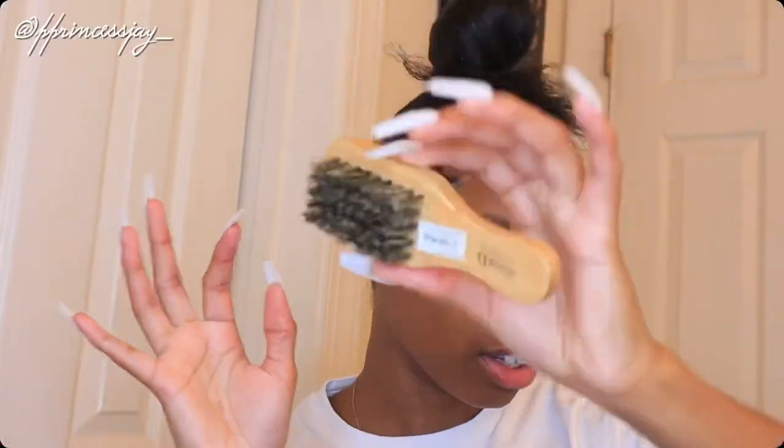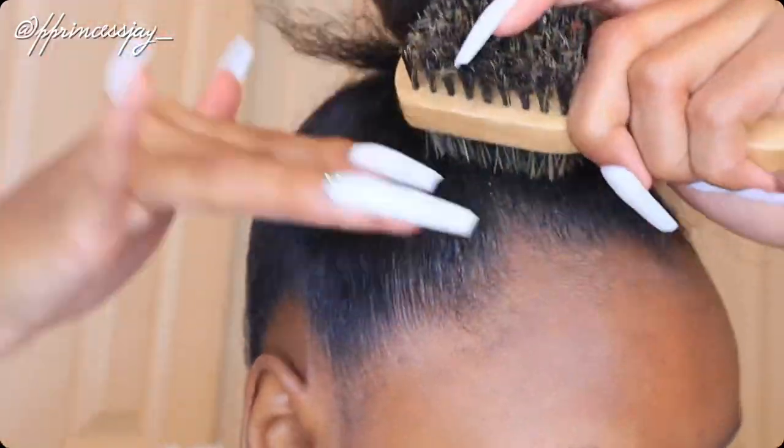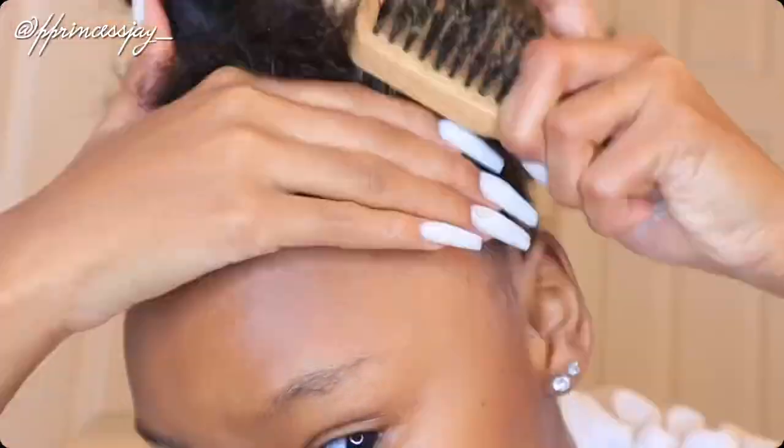Let me stop. We got our little shebang going on. So let's get the soft edge of this little mini brush and just swoop it up a little bit. Our edges are going to be the last step to this process.